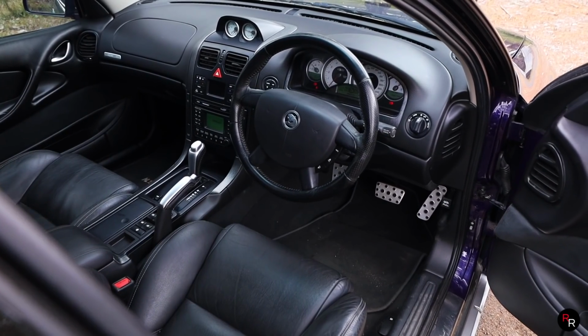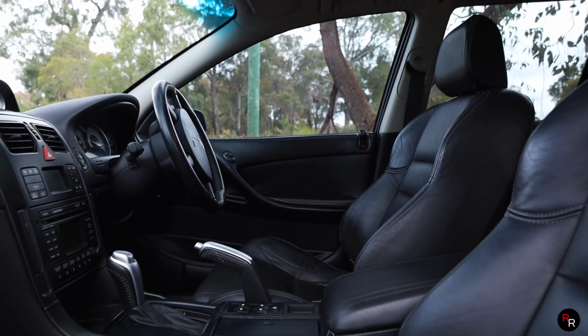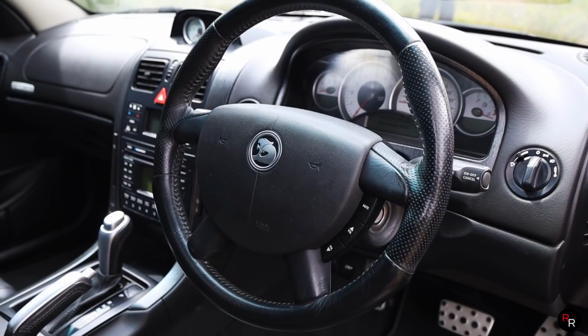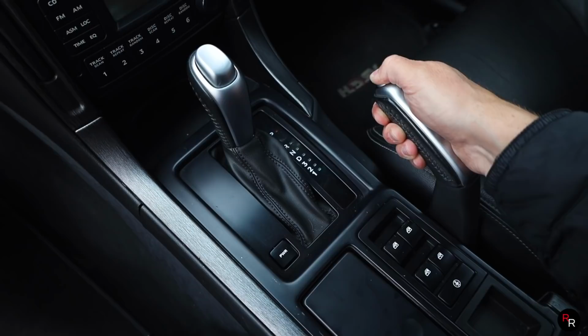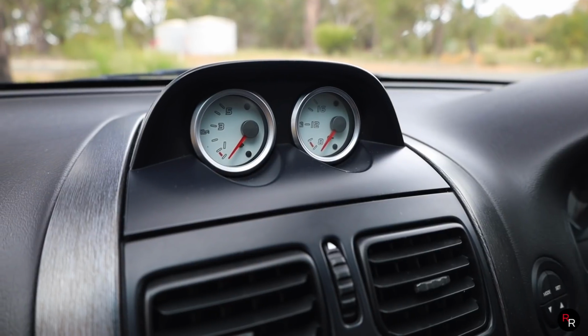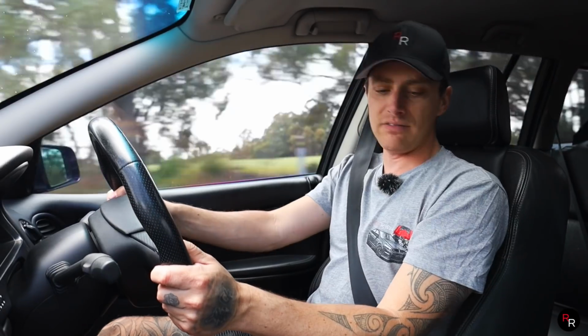Now, just up the front here, this thing is getting upwards of 20 years old, so there is no infotainment system or anything, but I don't mind that. I like the wheel. It's got a pretty nice grip to it. The gauges are simple. They're nice looking. Got a proper handbrake here, which is always great to see. You've even got your oil pressure. You got a battery voltage meter up there, which is cool. And it's just a simple, nice interior.